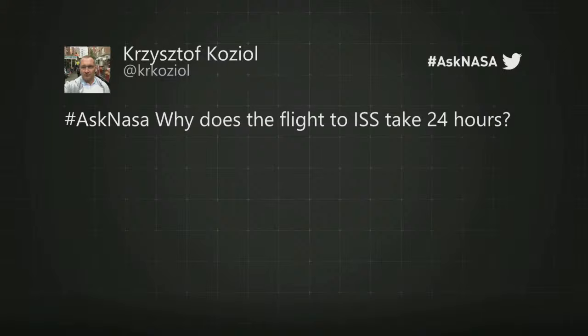And if you are interested to see when the International Space Station is flying over where you live, you can go to the website Spot the Station on NASA's website, and you can put in your address, your location, and see when it's going to be flying overhead.